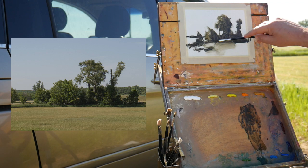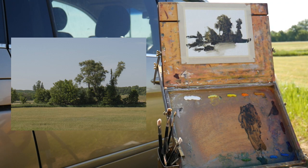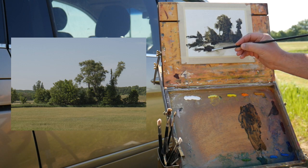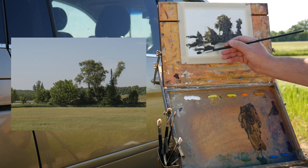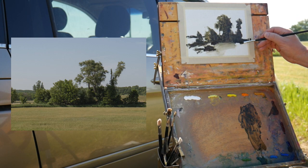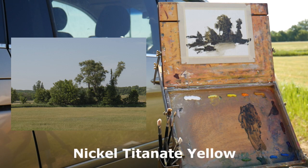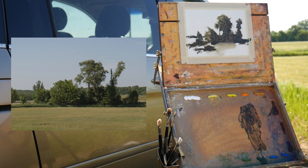I might have said earlier that we're heading out to Montana and going to be doing some mountains out there. And this color is wonderful for quickly painting the illuminated side of mountains. So I do like to use that color when I go out west. And the nickel yellow is a cool yellow, and it's really handy for pushing things back, especially yellow tones.